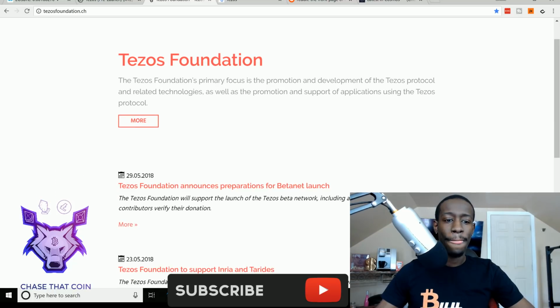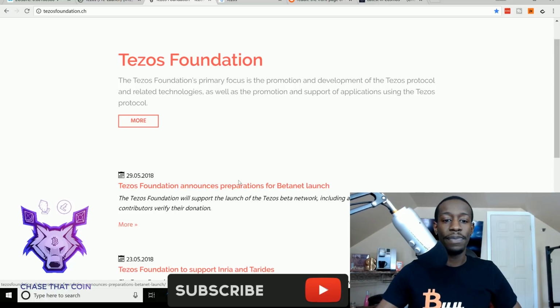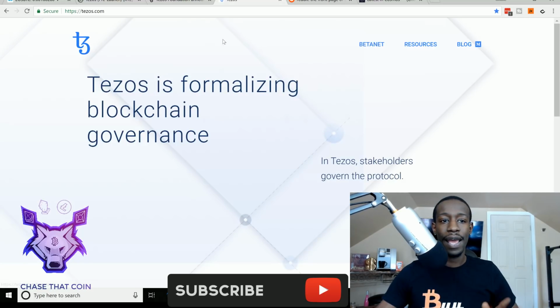TezosFoundation.ch. So the Tezos Foundation announces preparation for the BetaNet launch. This is great. Just a quick overview: it's telling you that after all of the hard work and some great partnerships that they formed to secure the bedrock for Tezos, they are ready to bring forth a beta release. Step one to participate in this beta release is to check your Tezos donation. You can come down here and click this link, and click check your contribution. Or you can come over to Tezos.com, hit BetaNet, and do the same.